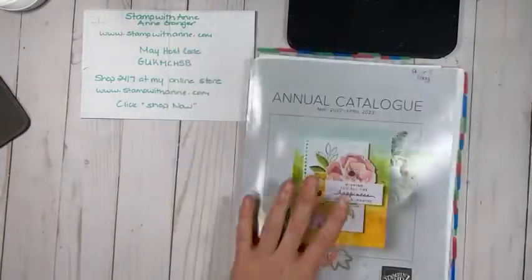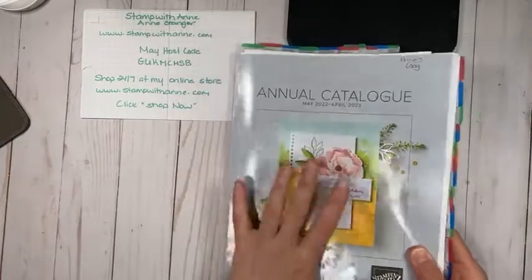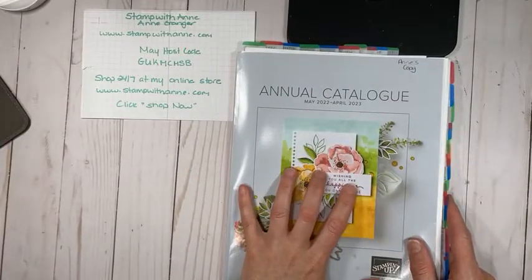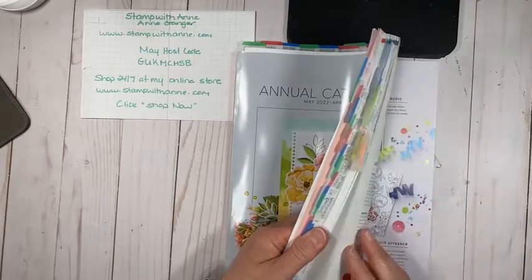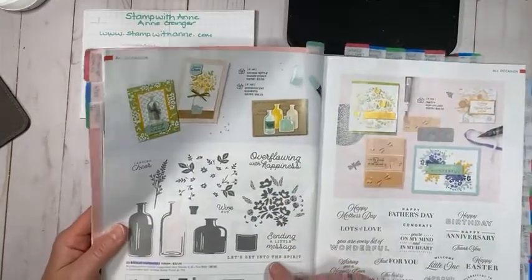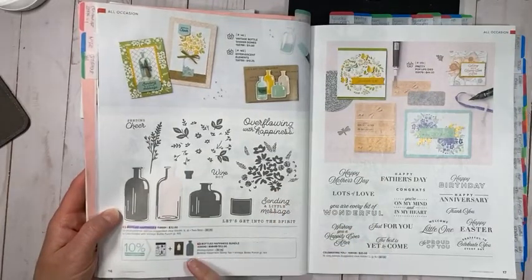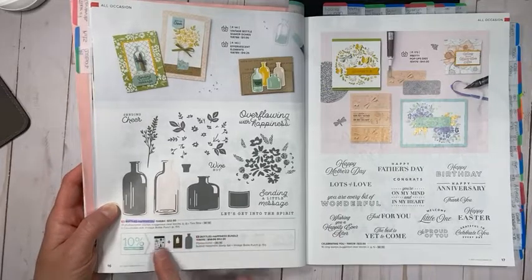All right, today we're using the big annual catalog. If you're here in Canada and do not have a demonstrator, I would love to help you out. Just message me and I will mail you one. Today we are using page 16, the Bottled Happiness Bundle. You can order just the stamp set, but it also has a coordinating punch, so it's better to order it as a bundle because then you get the bundle price and you save 10%.